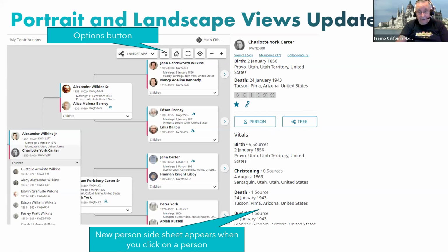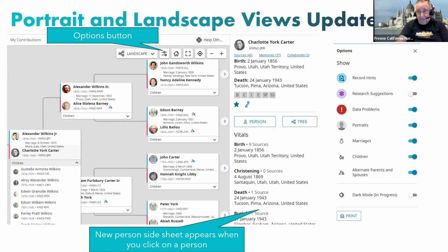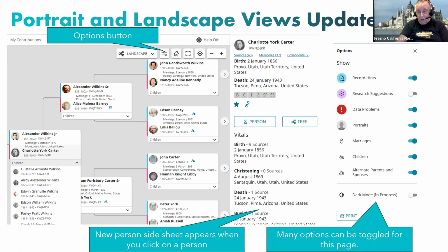You have an options button up at the top. And the options are all these, and these are things you can toggle on and off so that you can decide how much you want to have showing on this pedigree. You know, do you want record hints to be something that can be seen? Do you want research suggestions, data problems, portraits, marriages, children, alternate parents and spouses, that kind of thing? Or do you want the dark mode, which is something they were working on at that point, which would change the background?